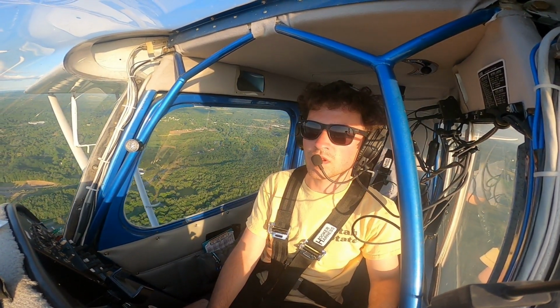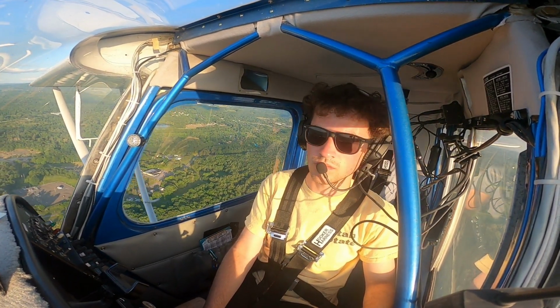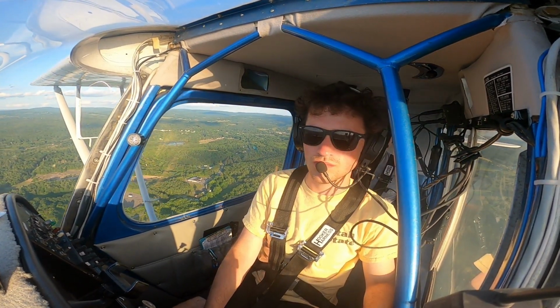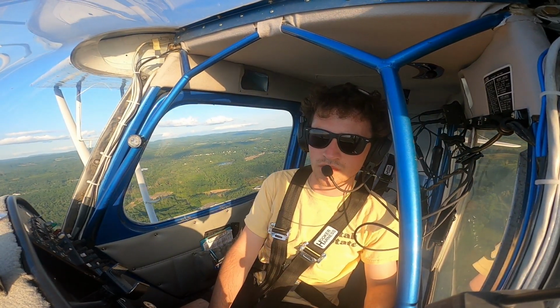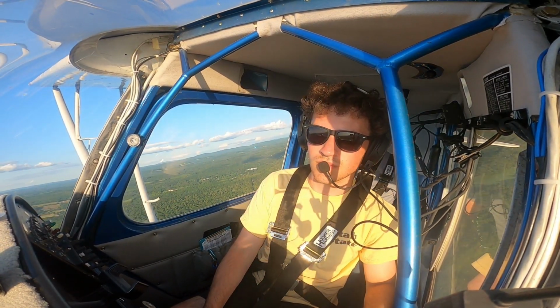Guy that has a Highlander here at Clankill, thing takes off like a helicopter practically. South Albany traffic, Piper 42 Juliet is going to turn left base, runway 19, South Albany. I don't know what engine it has in it, but it goes straight up. I think it's a Rotax.